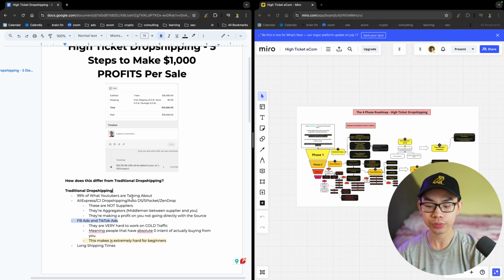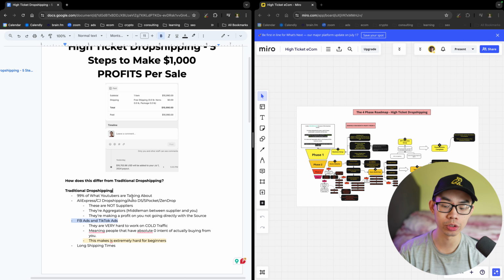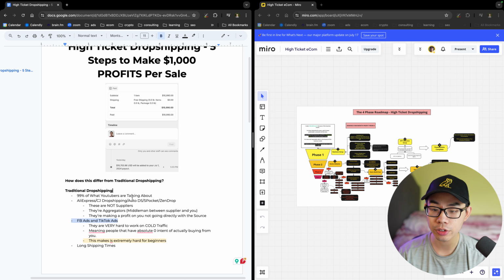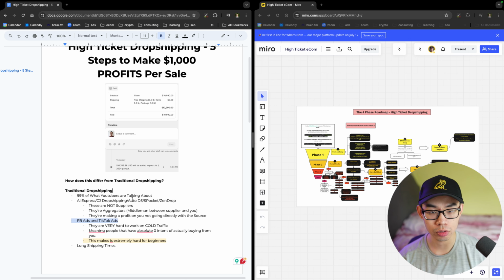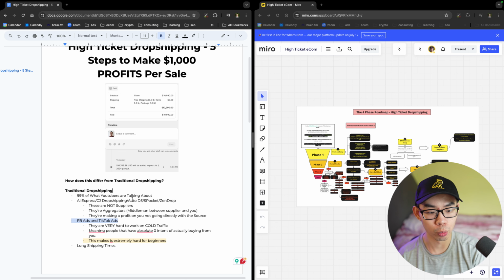it is talking about this business model called traditional dropshipping, where you're using AliExpress, CJ Dropshipping, AutoDS, Spocket, Zendrop, all the tons of fake suppliers. These are not real suppliers. They're what is called aggregators. Aggregators are a middleman between suppliers and you. They're making a profit on you simply because they are connecting the source to you, and they're a middleman and you're a middleman.